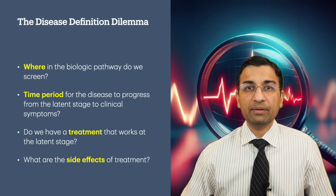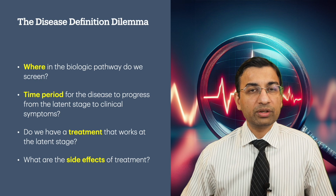And what are the side effects and how will they affect quality of life after treatment? Physiologic variables such as blood pressure, blood sugar, and even cancer cells are continuously distributed around the mean, conforming to a normal or skewed normal curve. This distribution can be either bimodal or unimodal.